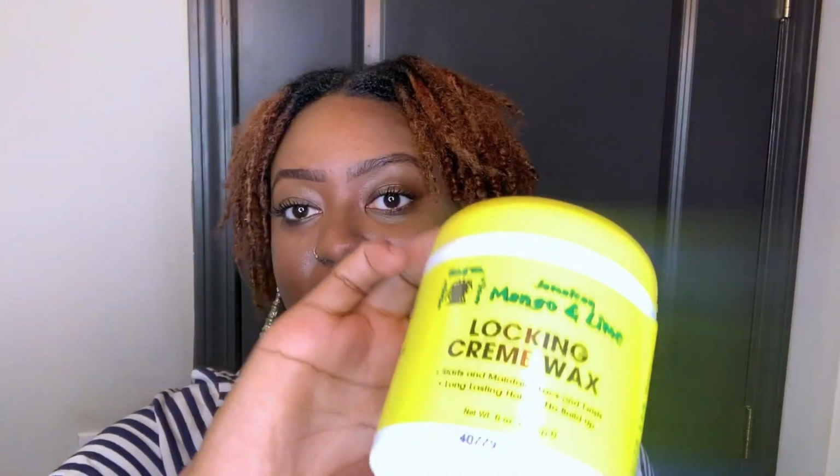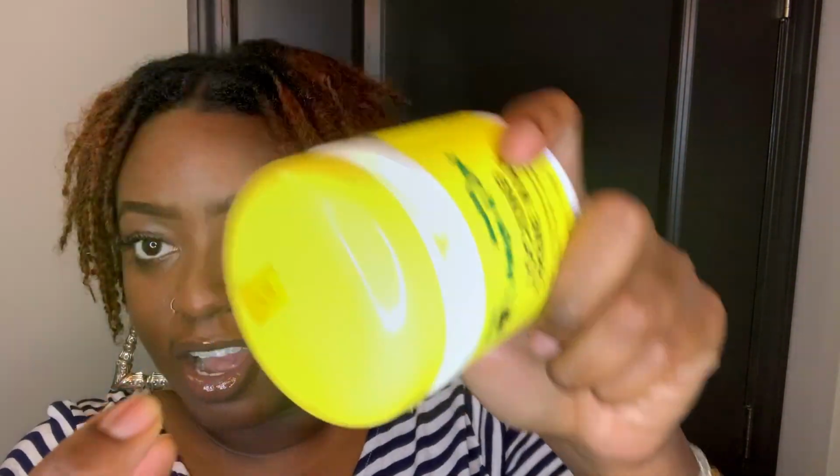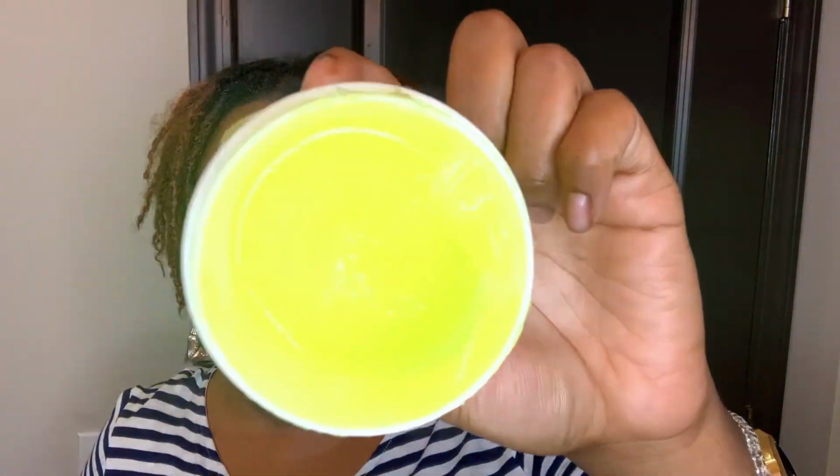But what I did use was the Jamaican Mango Lime Locking Cream Wax. Why I like this product, number one, $4.99. Two, it's like a grease. It isn't like a wax, so that's one thing that I enjoyed, it's not like beeswax, and it doesn't have beeswax as an ingredient. I'm really scared to use beeswax on my locks. Why? Because I don't want mold. I don't want that excessive buildup.